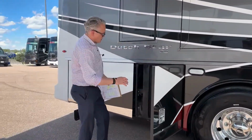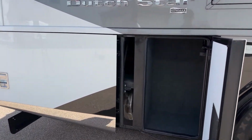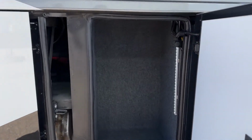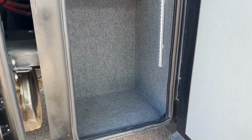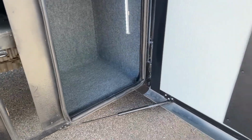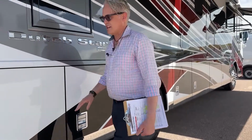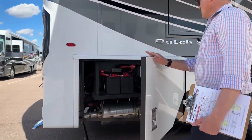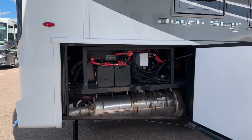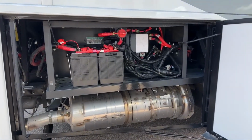Here we have a small storage compartment. Now we talked about the heated storage bays. That's going to be everything between the two axles. So this will not be heated right here. You see it's nicely lit, but if you're in freezing temperatures, just keep that into account when you're storing items in here. We have our 2 AGM chassis batteries right here, our chassis disconnect in there. Everything's super easy to access.